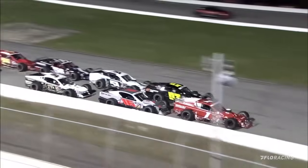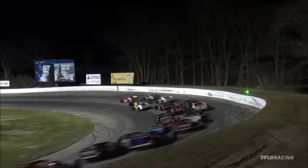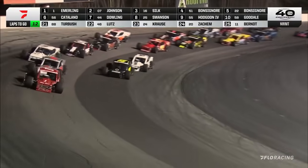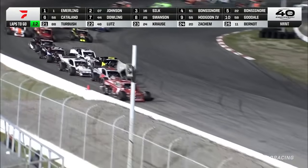Johnson on the accelerator. His car slips again. They'll stack up deeper in the pack as here comes Ron Silk pushing Patrick Emmerling to the race lead. Patrick Emmerling out in front. Here comes Silk. He runs in the tire tracks. He'll look to the inside. Bold move. All of a sudden, Justin Bonsignor is trying to make some noise to the inside.